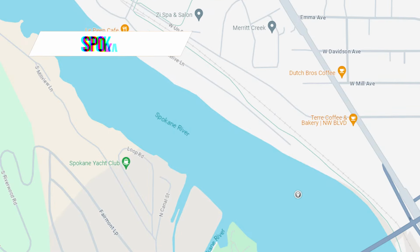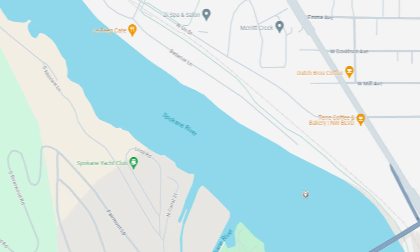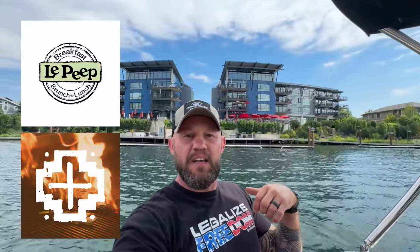All right, we cheated a little bit. I gotta be honest, we are on the Spokane River, just half a mile from Lake Coeur d'Alene. But we had to pop up here real quick because I wanted to show you a couple of restaurants that are kind of iconic in the area. So that's Riverstone behind me, that whole area. And you've got La Peep and Terraza right behind me as far as the restaurants. You can see a lot of people up there eating, probably thinking that I'm weird right now.